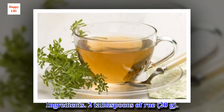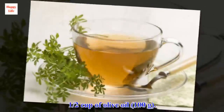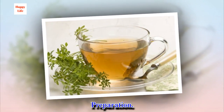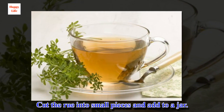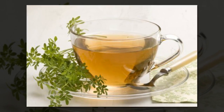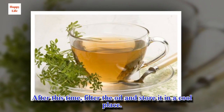Ingredients: 2 tablespoons of rue, 20 grams. 1/2 cup of olive oil, 100 grams. Preparation: cut the rue into small pieces and add to a jar. Cover it with the olive oil and let it sit for 2 weeks. After this time, filter the oil and store it in a cool place.